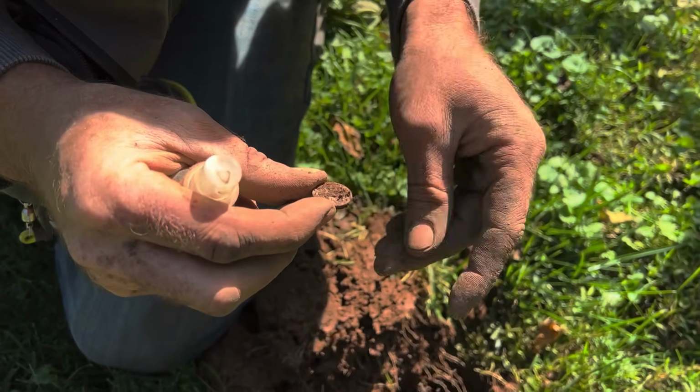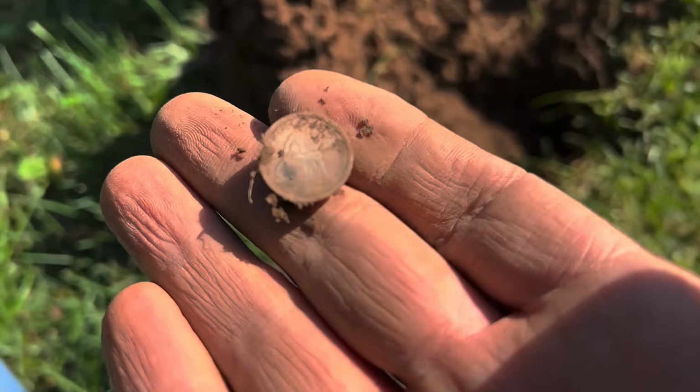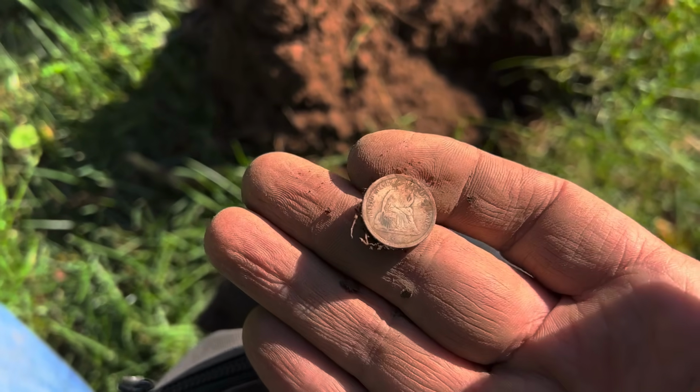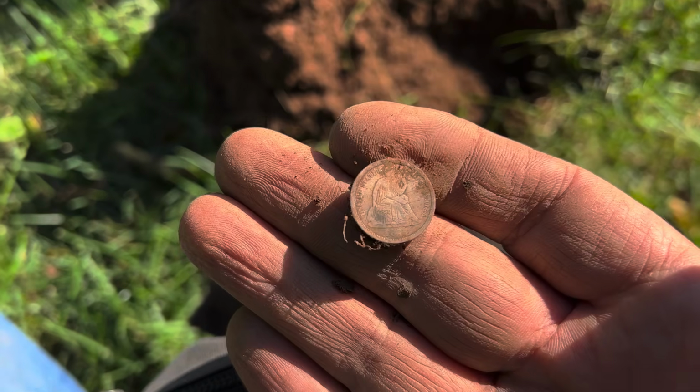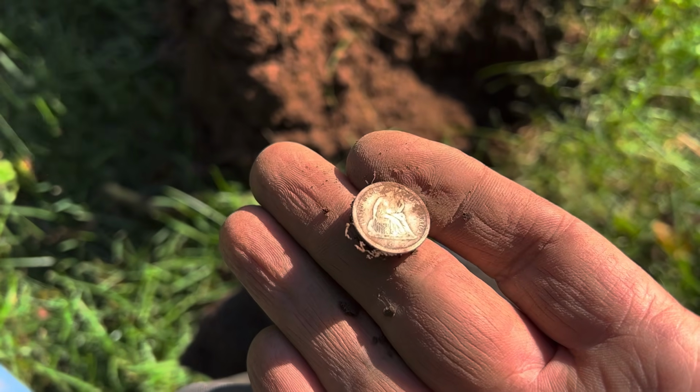Oh, come on, be something old. It's a seeded. Yes. Your first one ever. Let me see. My first seeded. From my angle, it's hard to see, but wow, there's a lot of detail. I can't even see the date. Can you see the date, Lynn? No, not from where I am.